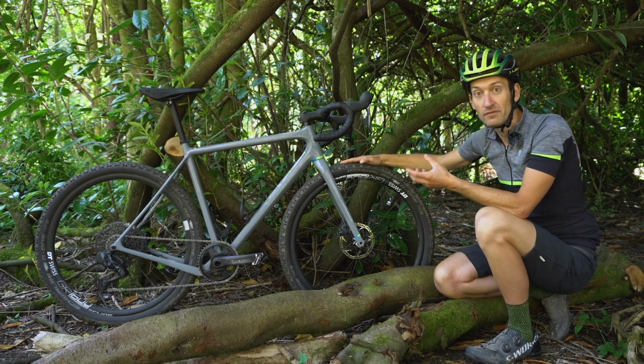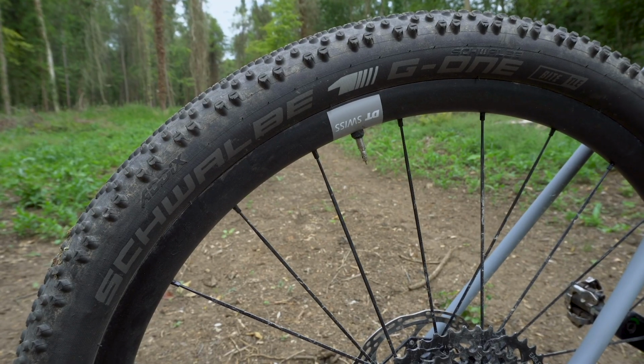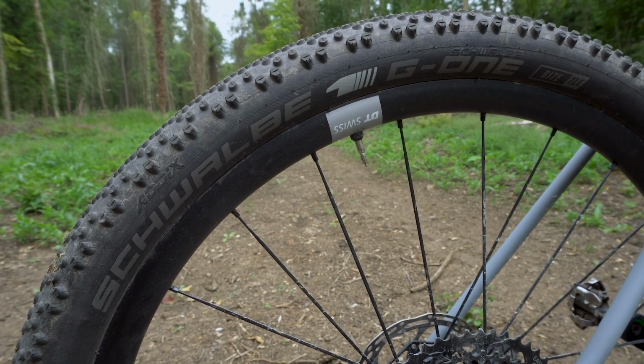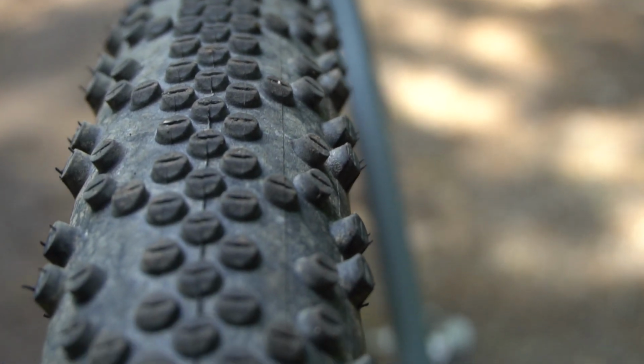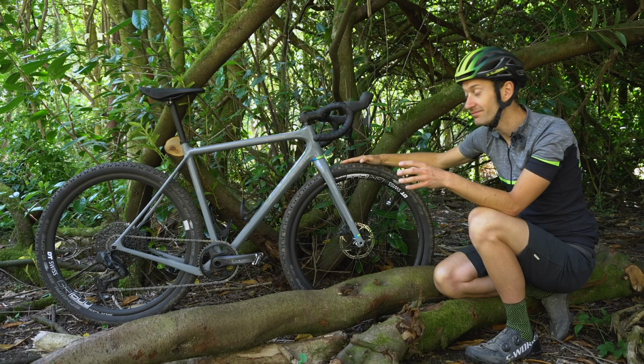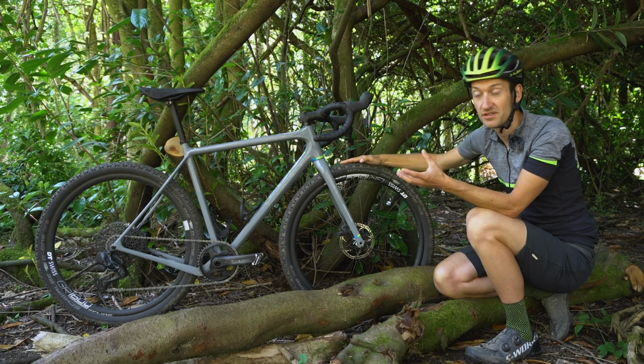Now, we are familiar with Schwalbe's G1 tyres here at road.cc and off road.cc, a really good all-round choice. If you're not sure what terrain you'll be riding, what conditions you'll be riding, this is a really good fit and forget option. They deal with gravel, roads, and even mud to a certain extent as well. Only in the winter will I swap to a better mud tyre.